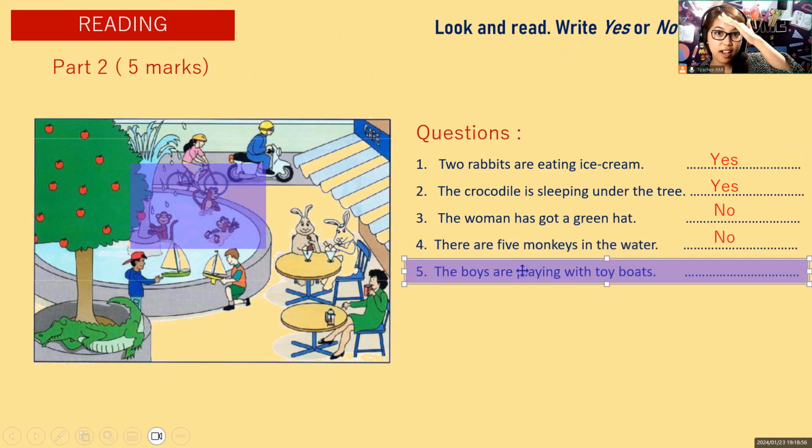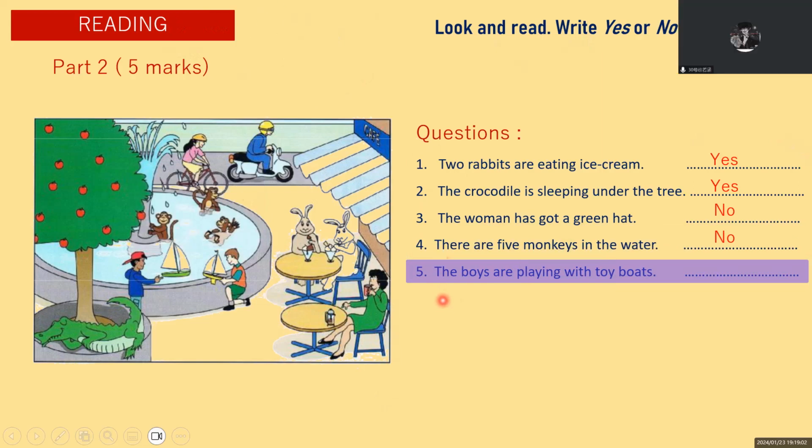Now, how about number five? The boys are playing with toy boats. Okay, last one. The boys are playing with toy boats. Okay, now is it yes or no? Yes.